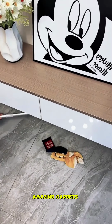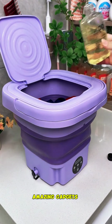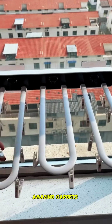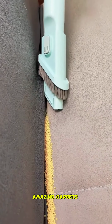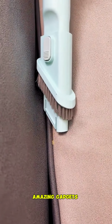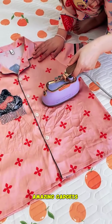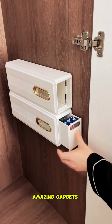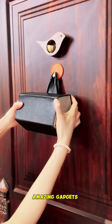This is a small closet you can use for your shoes, and this is a folding broom you can use for the corners. This is a small washing machine. It's really convenient. These are cleaners. We've got this one you can use for the corners. These are organizers you can use for your clothes and other small accessories.